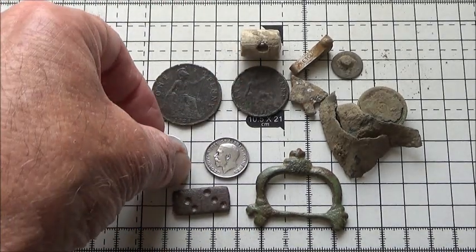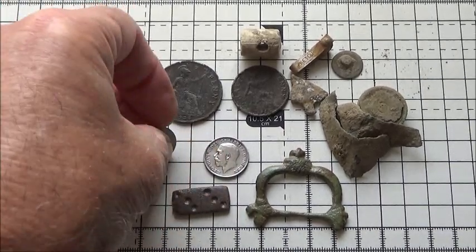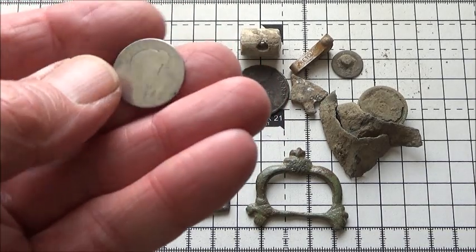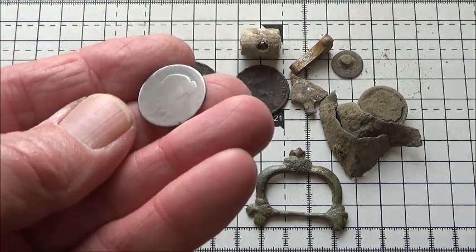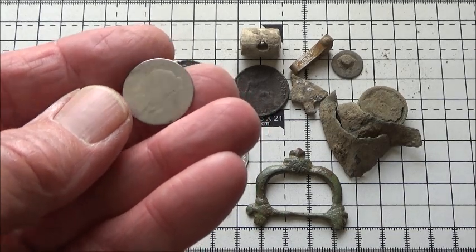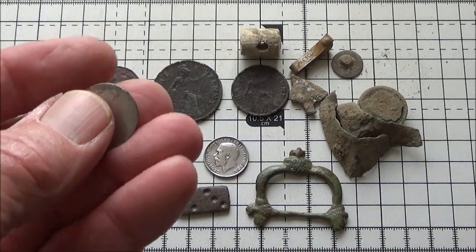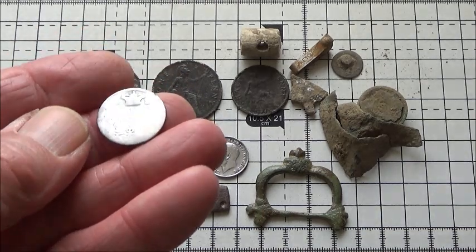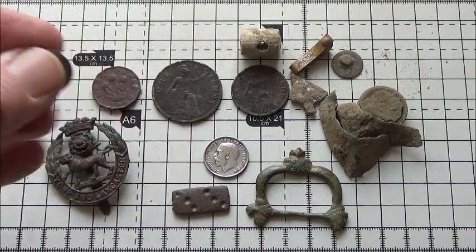The other two coins, the Victorian sixpence that I found in the edge of the field, extremely worn. You can just make out Victoria there, a young Victoria. Lovely little coin. Practically nothing on the other side at all. You can just see the crown, but can't get a date off it.